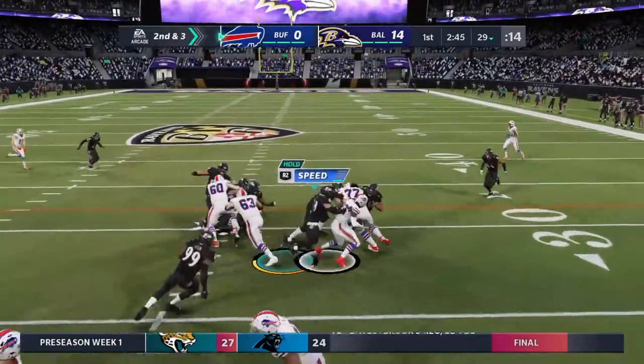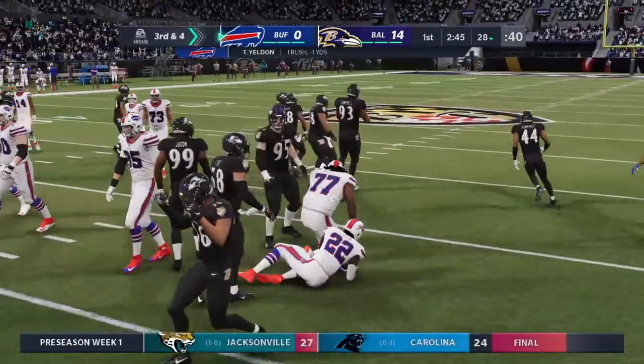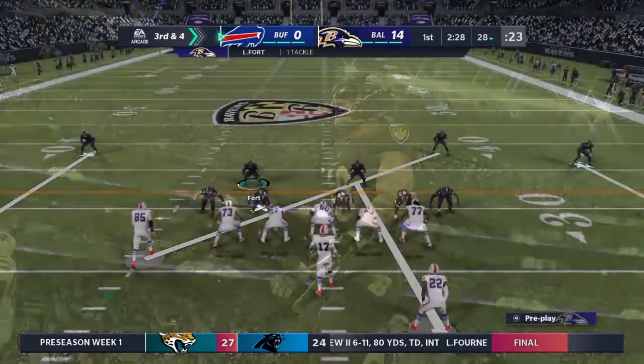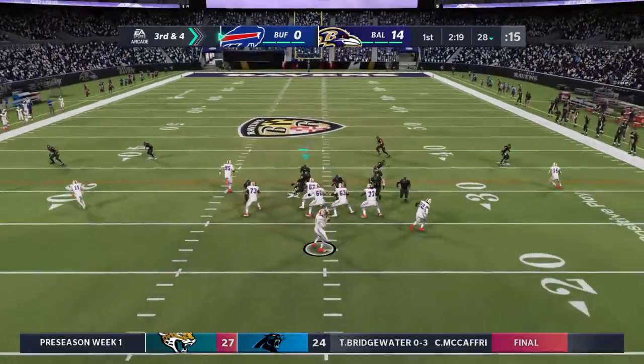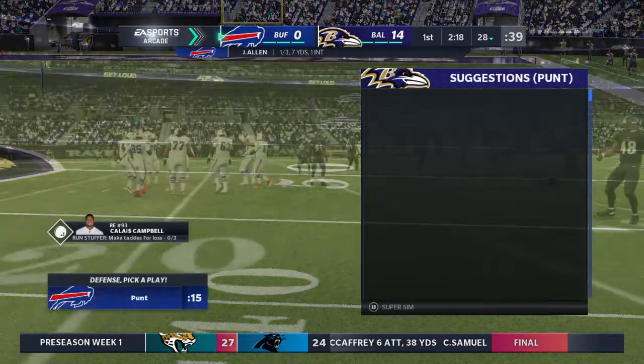They run with a former Jaguar. It's T.J. Yeldon. And once again, they stop him behind the line. Great job by this Ravens defense. It'll be a loss of a yard, and that's going to lead to a 3rd and 4 coming up. And it's 3rd down. Allen from the gun on 3rd down. And that will be incomplete.